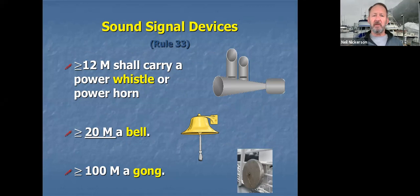Vessels 12 meters or more shall carry a power whistle or power horn. Vessels 20 meters or greater must also have a bell, so they're going to have both power whistle or horn and a bell. And vessels 100 meters or greater are required to have a gong. Got a picture there I took on the ferry. That's what a typical gong might look like. It's back towards the stern. It's just a big pan that somebody would beat on.